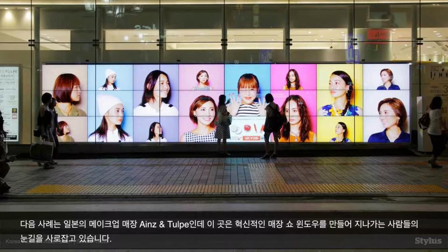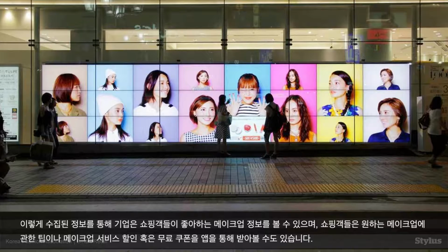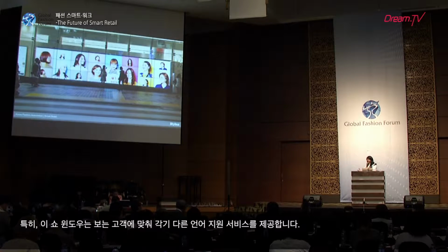So this example is from a Japanese makeup store, Eins and Tulp. They created an innovative store window that communicates with passers-by. They collaborated with Dentsu and Puzzle Inc. to create this window which features makeup looks that are currently popular in Japan. So shoppers can interact with all of these looks, and they can choose which one they like. If they like one, they can get a printout that will show them how to create this makeup look, and they will get a list of products that they will need to buy inside the store in order to create this look. And of course, they will also get coupons for makeup discounts. So there will definitely be some sort of sale. And the service is also offered in different languages. So it's great for tourists as well.